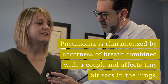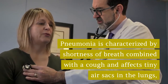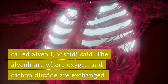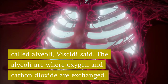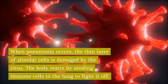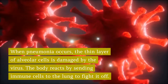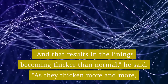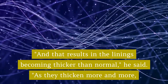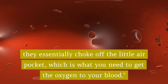Pneumonia is characterized by shortness of breath combined with a cough and affects tiny air sacs in the lungs, called alveoli, Vicidi said. The alveoli are where oxygen and carbon dioxide are exchanged. When pneumonia occurs, the thin layer of alveolar cells is damaged by the virus. The body reacts by sending immune cells to the lung to fight it off, and that results in the linings becoming thicker than normal, he said. As they thicken more and more, they essentially choke off the little air pocket, which is what you need to get the oxygen to your blood.